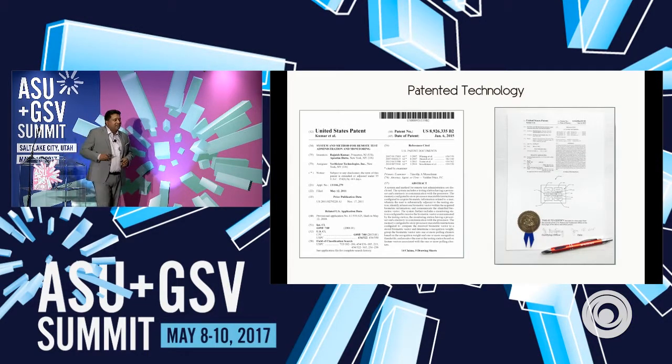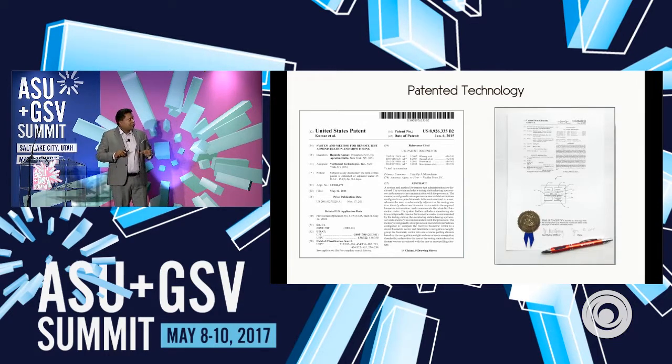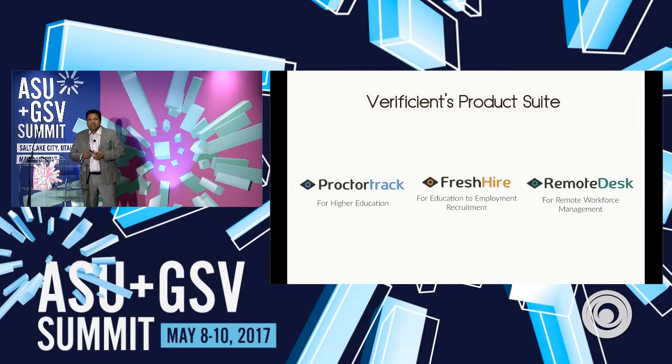Our technology is patented. We received our patents just a year and a half ago. It covers all the verticals that we're going after, and we'll go into a little more detail on how we do it. So at Verificient, we have 3 products. For education, we verify the identity of online test takers for distance learning programs or online programs. And there's one word that we use for that. We call that integrity.